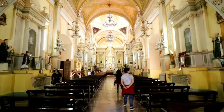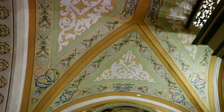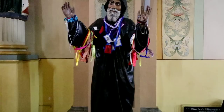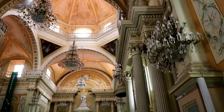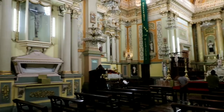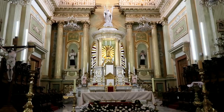Wow! Now I'm gonna switch lenses, but right there in the dead center, right there, is the Virgin.